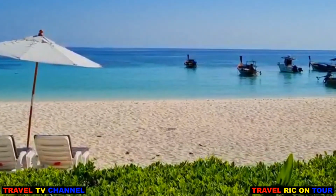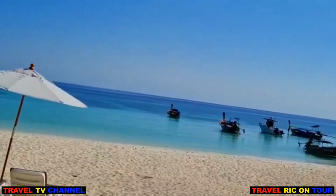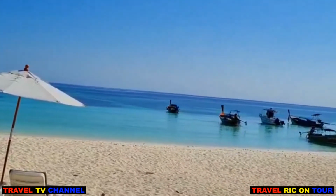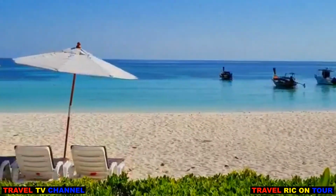And these boats, long-tail boats, I'm going to be hiring one of these in the next few days. Isn't that nice? And what else do you notice? There's not a cloud in the sky. For February, amazing.